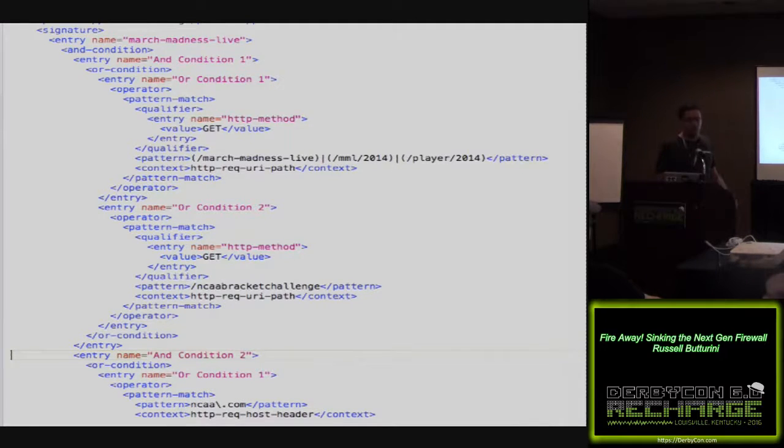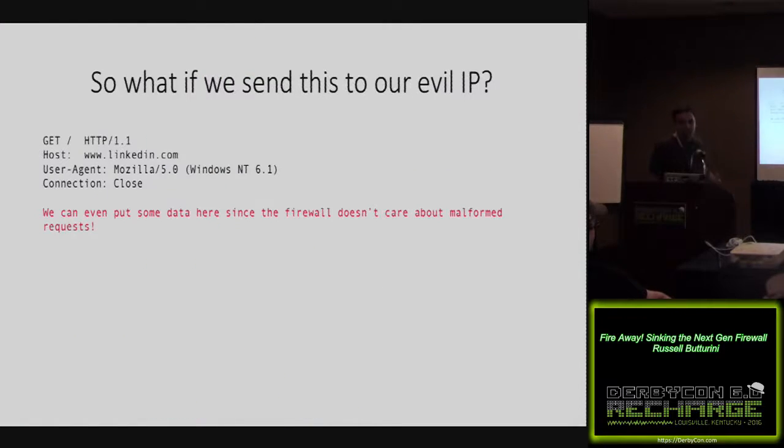It's either some kind of mobile app making RESTful API calls, or it's a web app, or, you know, HTTP is scalable and it's easy to write and everybody knows it. And everything looks like a web app. So it's fun. We can actually abuse that pretty significantly. So assuming we know that this is the criteria that the firewall is looking for to match a particular app signature, what if I open a socket to an IP I own and I send it something like this?